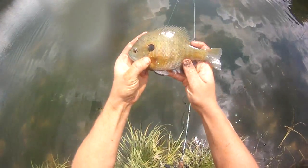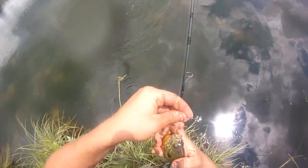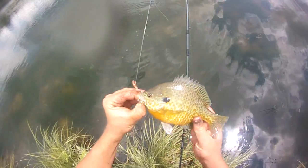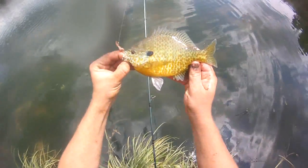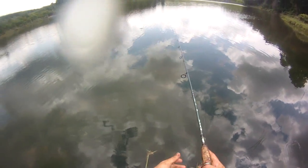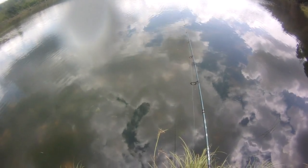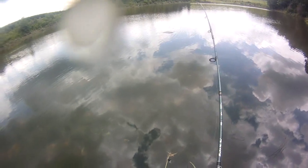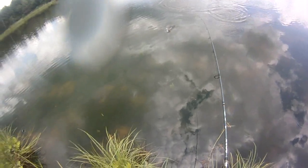Get a grip on him here. There's a little pocket of them right here. They're grabbing it right when it touches the water. This looks like it might be a pumpkingill hybrid. I don't see any red on the ear, but it has the pumpkin seed marks on the face. They're grabbing it right when it touches the water. See, there he is. Nice little pot of bluegills out there. This is a good surprise.